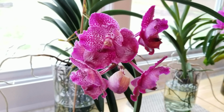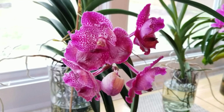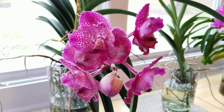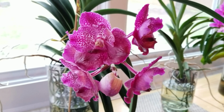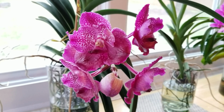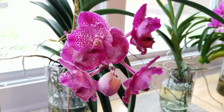So I've had several requests from you all to do a sunroom tour. And I haven't done that in a while, so I thought today I would just show you my sunroom, how I have it set up, and some things that really help me to grow my orchids back in my sunroom.